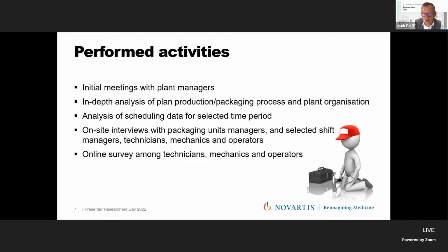And now we are in the middle of on-site interviews with different people, from people who are in management of this packaging center, and mostly with technicians, mechanics, and operators, because we want to see their point of view, what are the main problems from their side in this scheduling problem. And we are now also preparing the online survey that will basically cover all employed people at this packaging center who are technicians, mechanics, and operators.